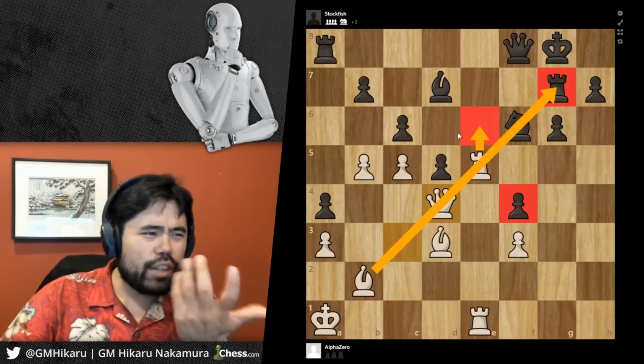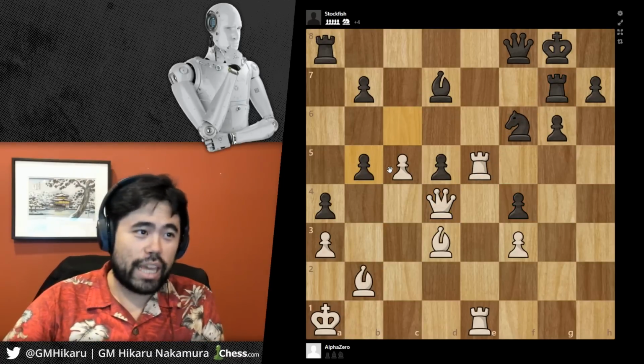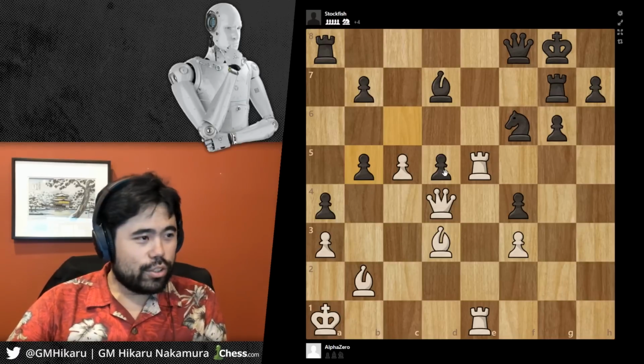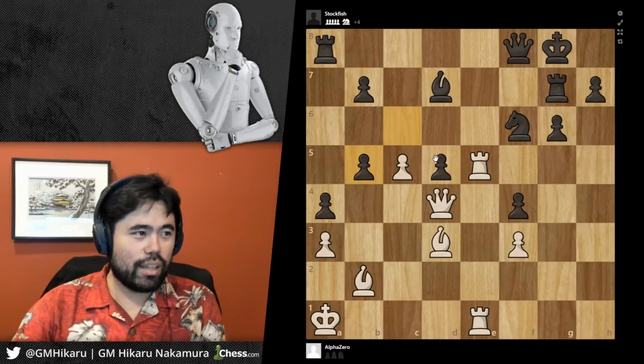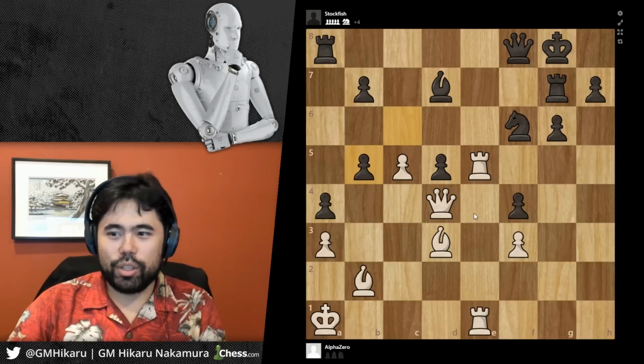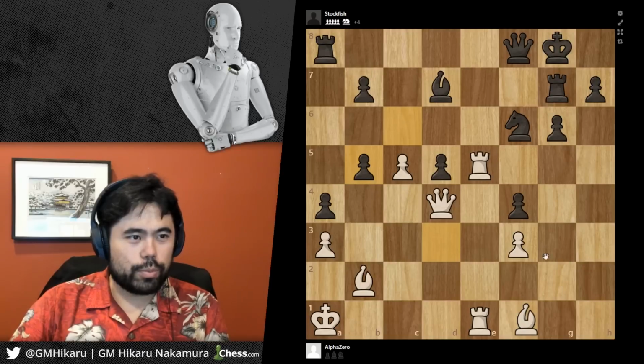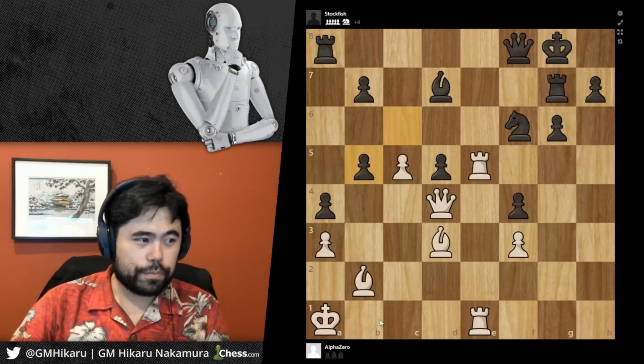So queen d4, I don't understand. And sure enough, Stockfish grabs a fourth pawn. So now you have Stockfish up four pawns. This is very amusing. Black is up four pawns and he's probably losing in the position. So bishop, or not bishop f1, sorry, bishop b1. Okay.